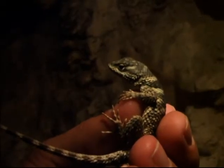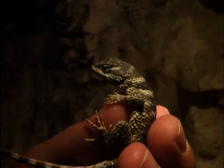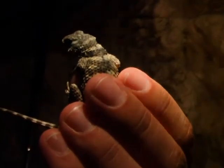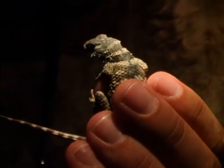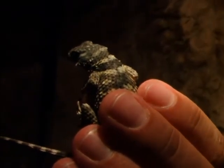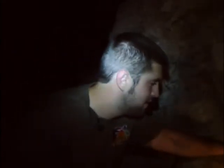One of the things they do, their defense mechanism, is they'll try and swell their body up and get big if they feel like a predator's coming at them and wedge themselves in that crevice. And if you can see the way his scales are kind of rigid and sharp, this helps him to grip in there a little bit better and hopefully stay away from becoming something's dinner. Man, that's cool. It's a neat little guy here. I'm going to go ahead and let him go. Woo, there he goes.